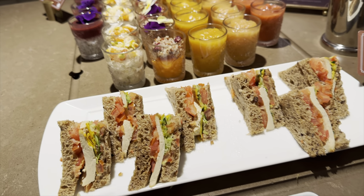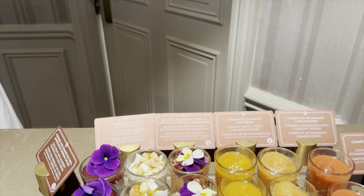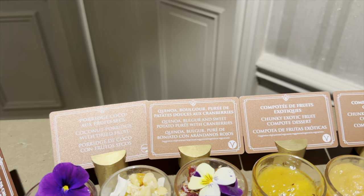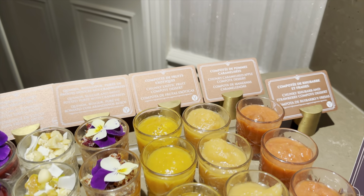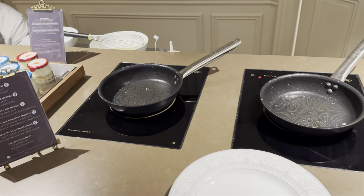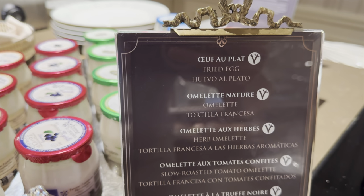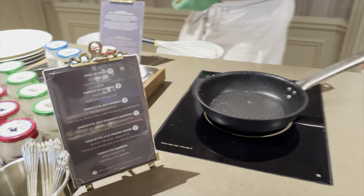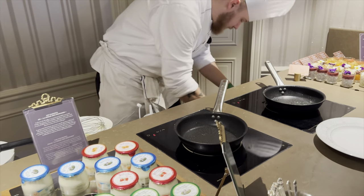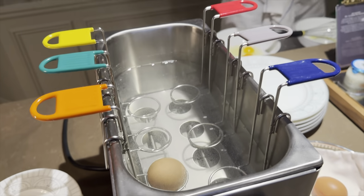Some sandwiches over here. And then here we have some little glasses with desserts and put all the stuff inside here. Coconut, quinoa, exotic fruit. It's all vegetarian. If that's still not enough, they can make you some omelets over here. So this is the selection. And then of course you can boil your eggs in this one.